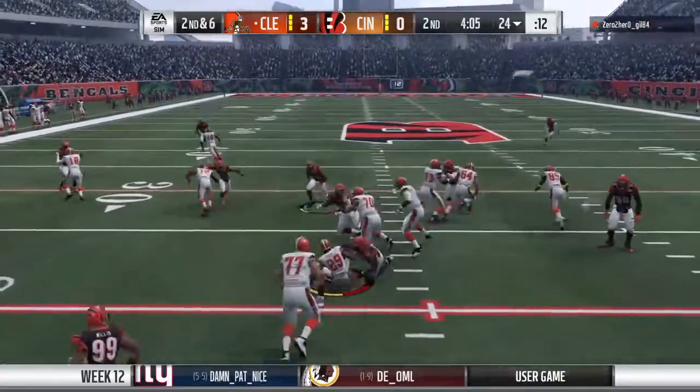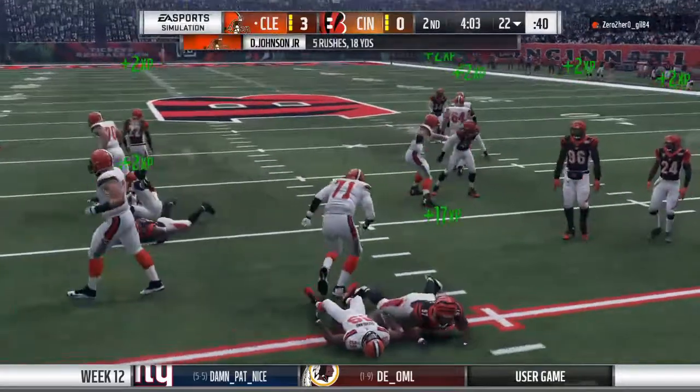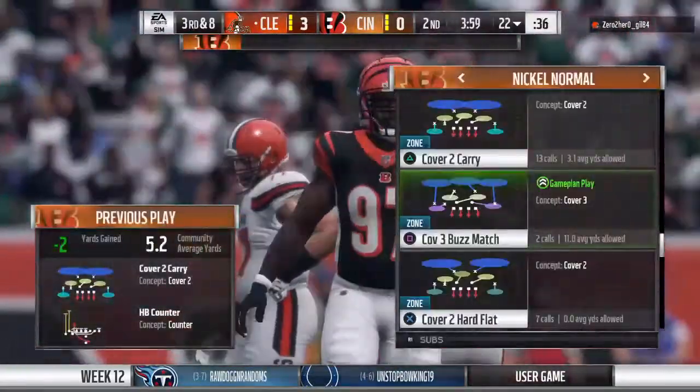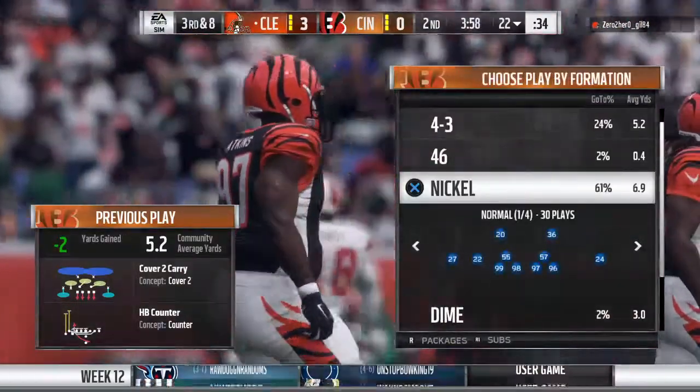They go to Johnson again. And this one goes nowhere. Losing yardage back at the 22. It's a loss of 2, now third down.